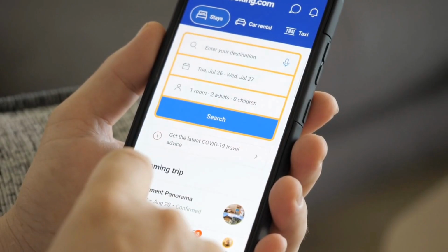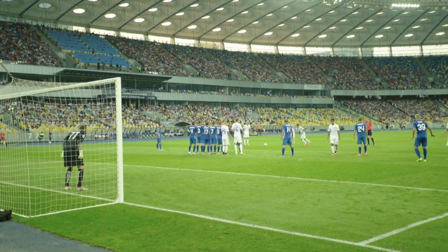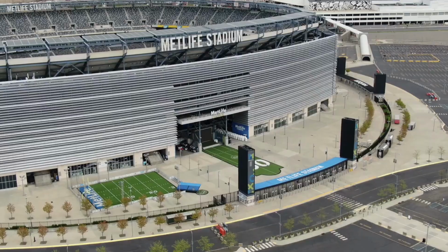All right, let's talk about MetLife Stadium. This is where all the action is happening. Let me give you the details you need to know. So here are the basics.